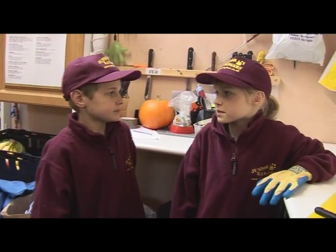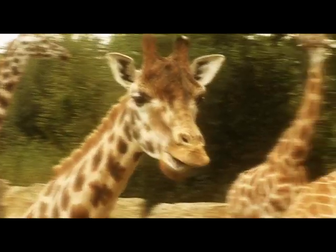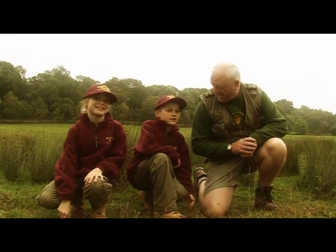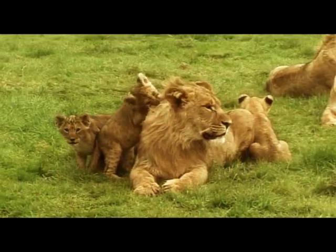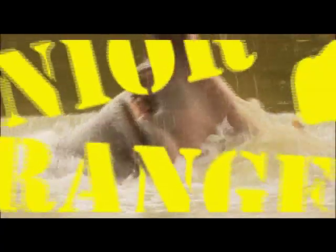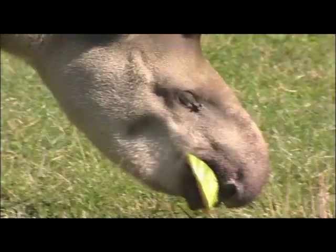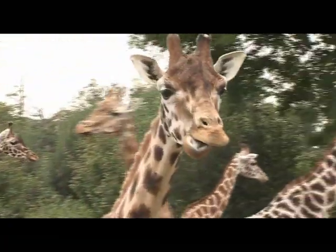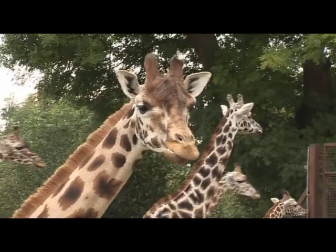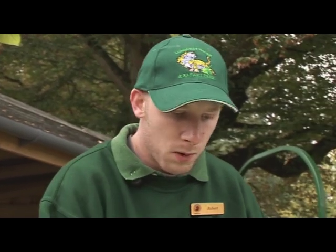This week we're looking at the different types of food the animals eat. Okay, let's go. Welcome to this week's edition of Junior Rangers. So this week, our challenge is to find out as much as we can about the different foods that the animals at Longleat eat. And to do this, we have to go down to Pet's Corner to meet Rob, and he's got something very special lined up for us.